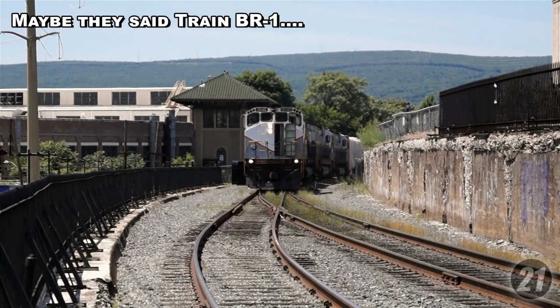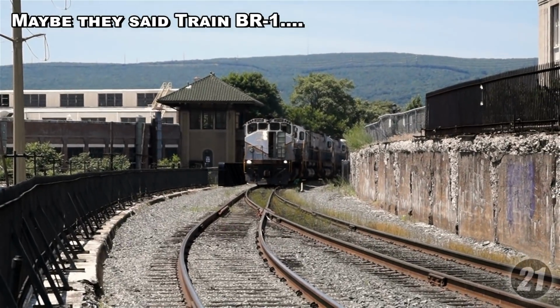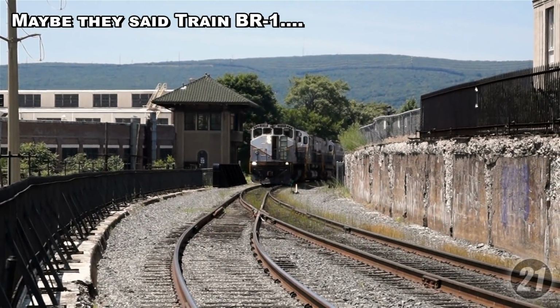After one or two more moves, train DL1 will spot this train for the run over the Pocono Mountains tomorrow. The power will then be cut off and shut down for the night.